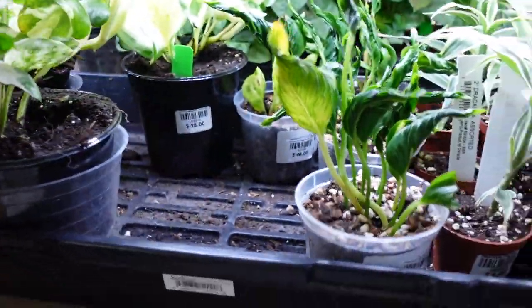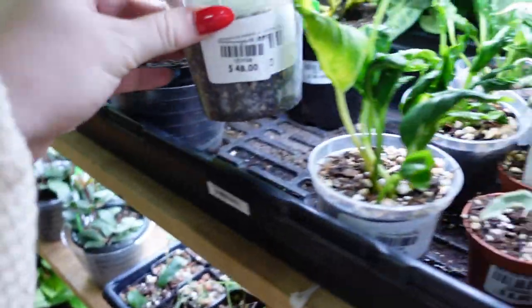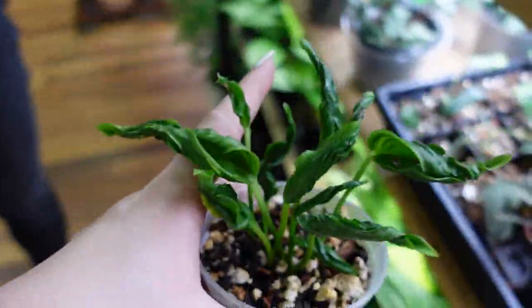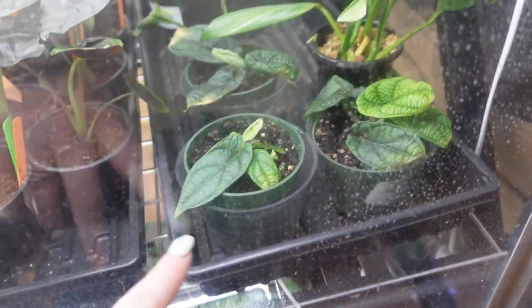Have you seen this Pothos Shangri-La? Yeah, they're so cool. I like how they're variegated and like twisty. Yeah. They grow so slow. Do they? Yeah. I just think they're fun. They're weird. I like them a lot. Oh, and then I missed this one. These are little pipers, I think.